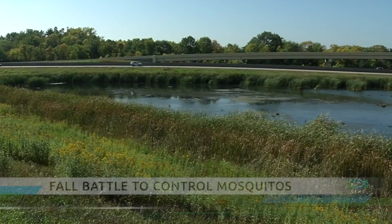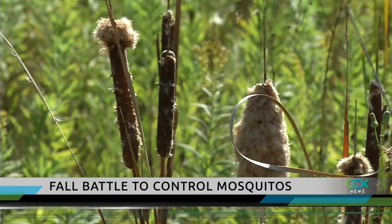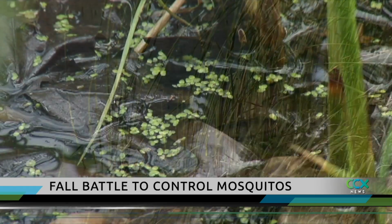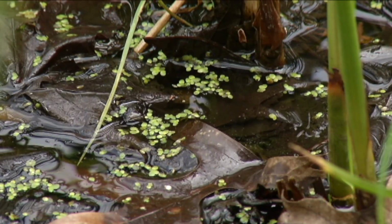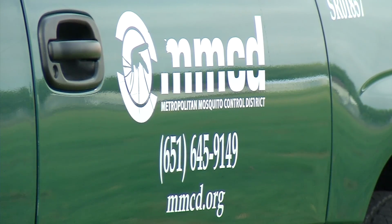Reporter Delaine Cleveland and photojournalist Adam Jukola bring us this story from the crews working out on mosquito control here in the northwest suburbs. On Minnesota's many bodies of water, you'll find cattails. And this time of year, where there's cattails, there's generally going to be mosquito larvae. They'll lay their eggs in the most propitious spot for them to survive the winter and such, typically where there's water. Tony Anderson is a technician with the Metropolitan Mosquito Control District.